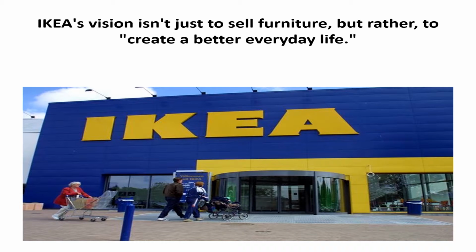IKEA's vision isn't just to sell furniture, but rather to create a better everyday life. This approach is appealing to potential customers as it demonstrates their commitment to providing value beyond the point of sale. When finding your business's purpose, keep this example in mind. While making money is a priority, operating under that notion alone does little to set your brand apart from others in your industry. Second is consistency.